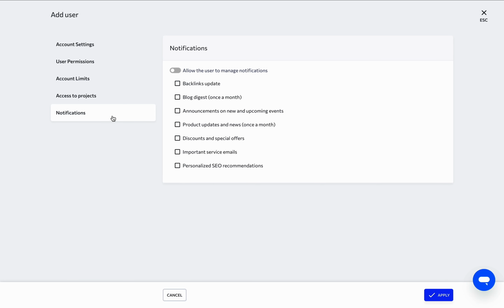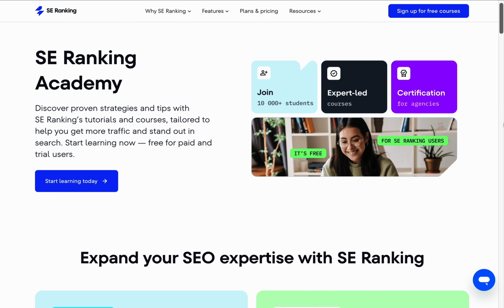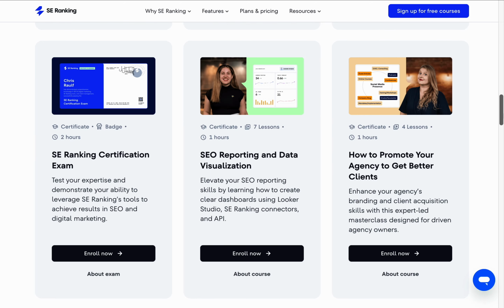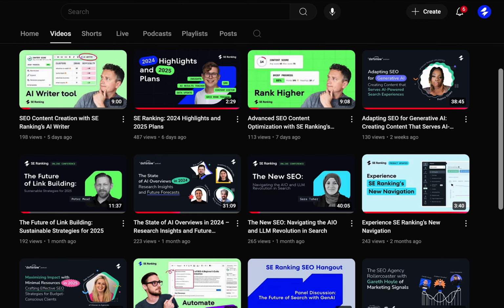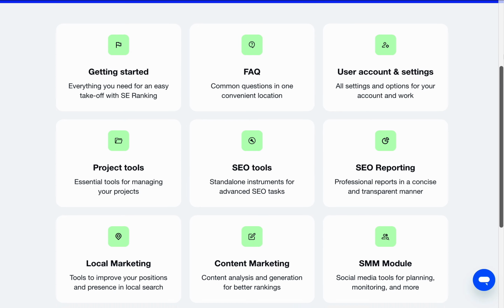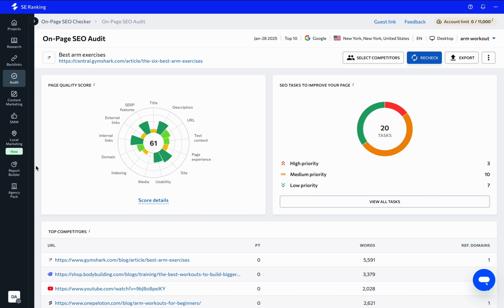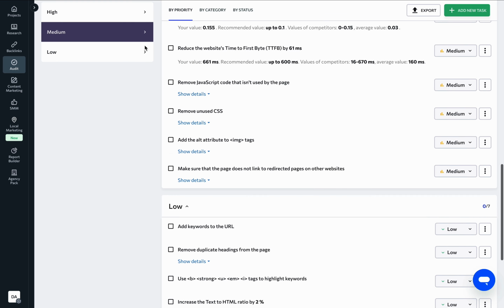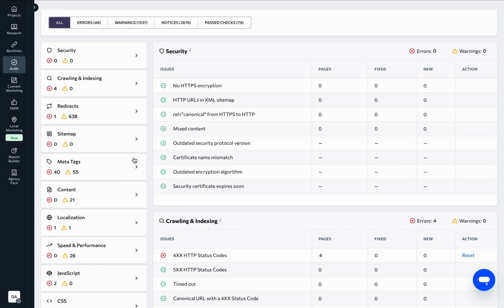One of the most significant advantages of SEO Ranking is its wealth of training resources, both on SEO and on the platform itself. Your team members can get expert guidance to better understand and utilize the full range of available SEO tools. This, paired with the multiple in-service suggestions offered by tools like Website Audit, is particularly beneficial for new staff onboarding, as it accelerates their learning curve and integration into the team.